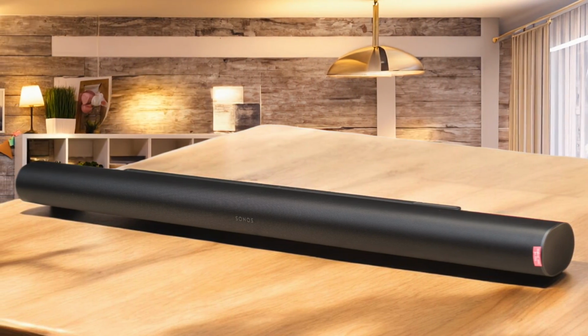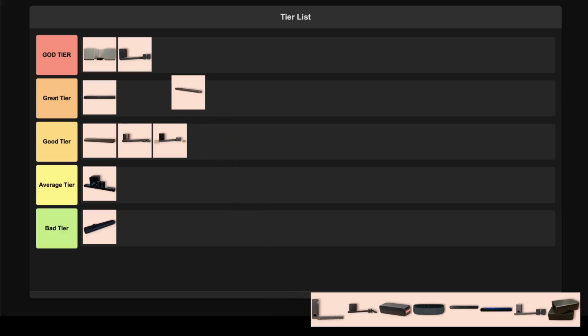Sure, it's pricey and takes up some space, but for anyone who wants top-tier sound without a full surround setup, or just wants the best of the best, I'm putting this in the God tier, no question.